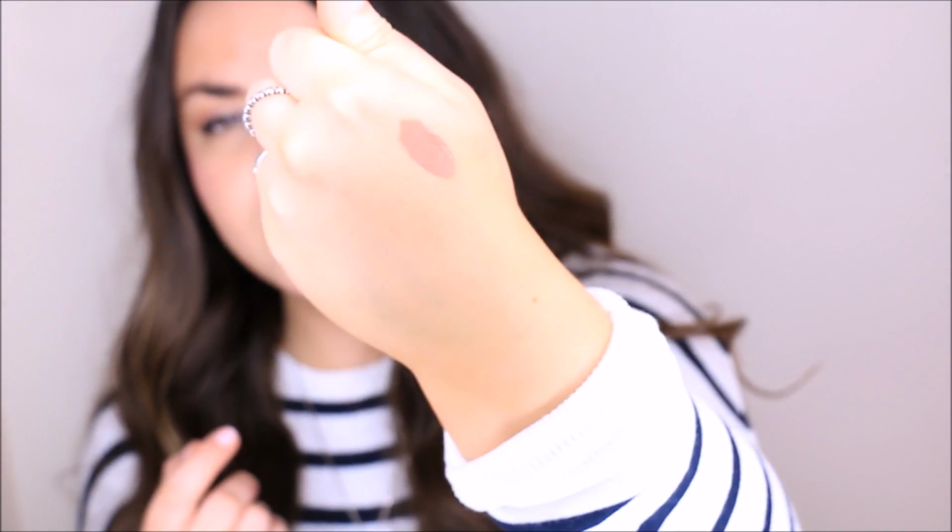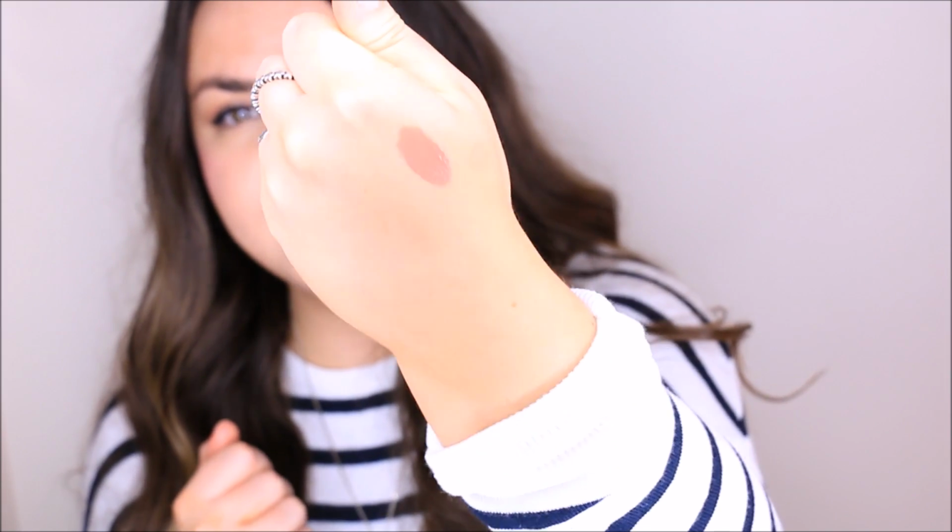It's a nice, almost 90s nude type of colour, which I really do like. Can you see that? Yeah, it's a 90s nude, really nice colour, but it feels quite thin on the lips. It lasted okay. It did go a little bit bitty, but it's not one that I would recommend, just because I think the smell isn't very nice and the texture is not the nicest, but by all means it's a decent enough product.